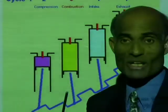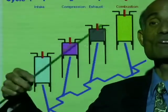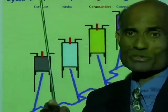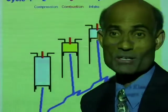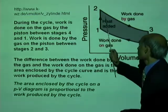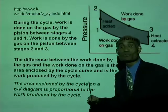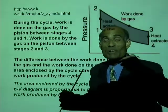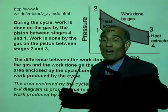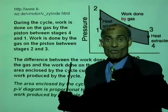So each of these cylinders delivers energy to your engine at a continuous rate so that your car will run very smoothly. Now, if there is only one cylinder, how will your car run? It'll go chuk, chuk. Is that right? Okay, I don't think you want that. For each cylinder, the area enclosed by the cycle on the PV diagram is proportional to the work produced by the cycle. So energy is delivered to the engine one after the other by each of the cylinders. If you have an 8-cylinder car, you can see it gets much more energy. So a sports car should definitely have more than 4 cylinders.